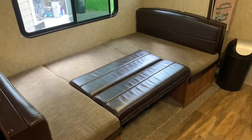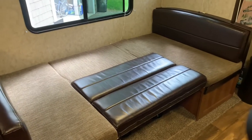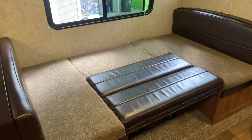Here's what it looks like folded down into a bed. It's quite comfortable from the reports we've received from our children, and it doesn't have the hard foam like you would think. It's quite soft and comfortable, and our children love it.